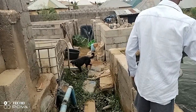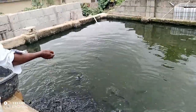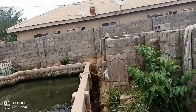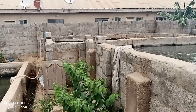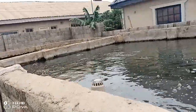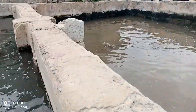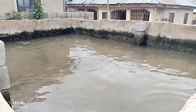How are you? Where's the other one? Ponds, ponds, ponds. Everywhere ponds. Also putting water in the other side. Ponds, ponds, ponds. Feed your eyes.